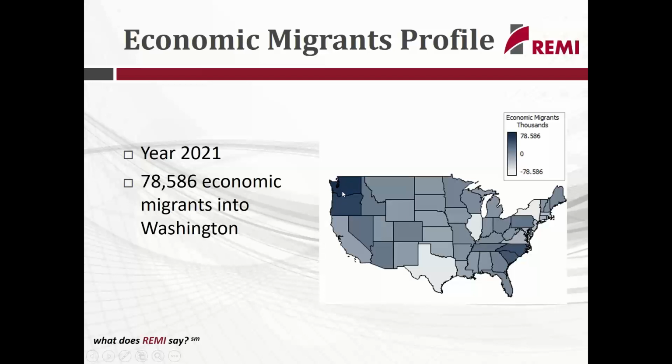And Washington is seeing the greatest, but also Oregon, North and South Carolina, while maybe moving away a little bit out of California, Texas, and New York. So we're seeing demographic shifts from some of the highest, or in the case of California, perhaps some of the highest cost of living states to elsewhere.